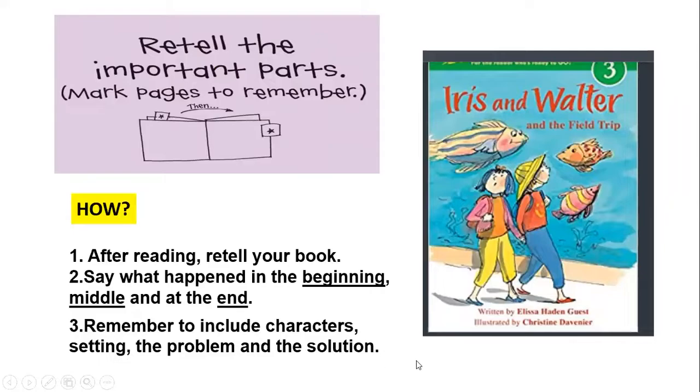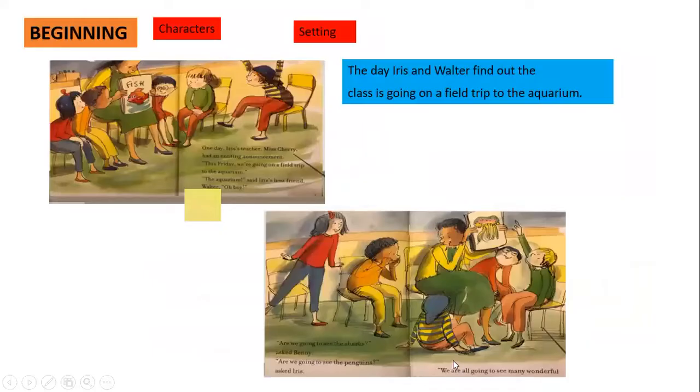So at the beginning of the book, you'll notice that there are some labels here about the character and the setting. This is the part of the story where we meet Miss Cherry. She's in the classroom with Iris, Walter, and the other children. And she's announcing that they will go on a field trip to the aquarium. So this is a very important part, so I marked it with my yellow post-it.